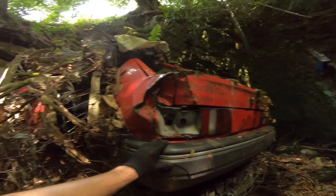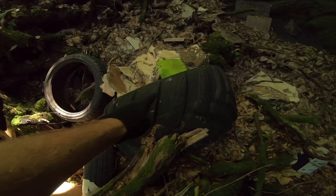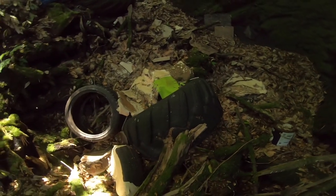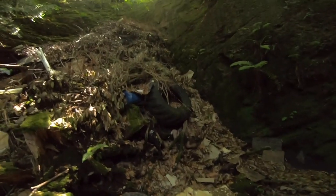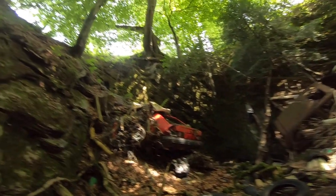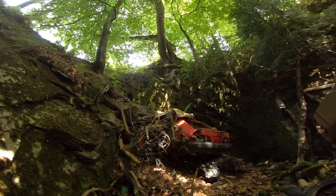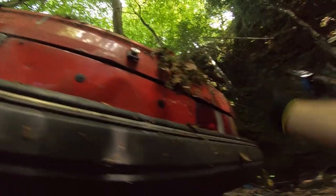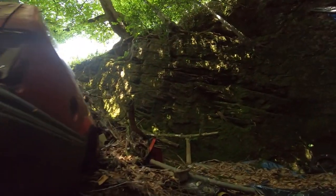Nice old Escort. Yeah, that tyre there is incredible. It's really fat. I reckon I'll be able to get it out at some point. There's one there as well. Somehow sort of pull it up the hill, up the cliff. Oh man. Can I get out? That is the question. I mean, I jumped off this car, so I'm gonna have to climb up the side.